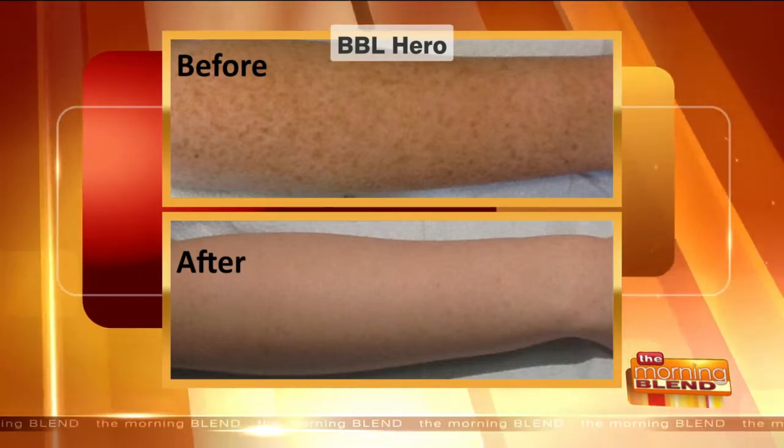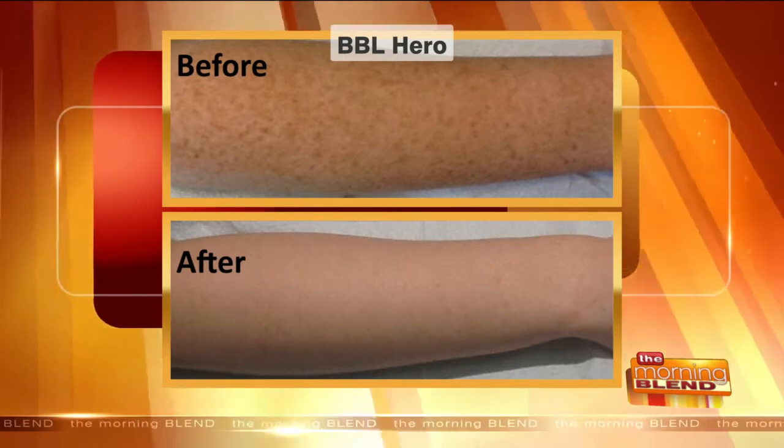We just use some gel and we go back and forth on the extremities, and we can clear up any sun damage with freckling or actual sunspots and some red spots that people have, and really make your legs look a lot more youthful, more even toned, and much better skin than you had before.